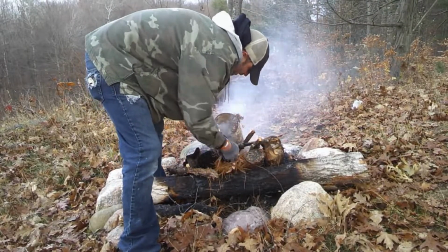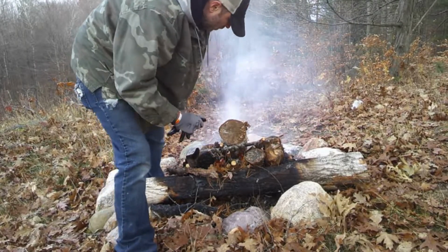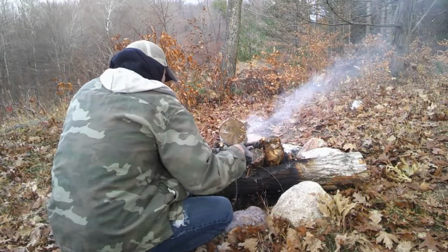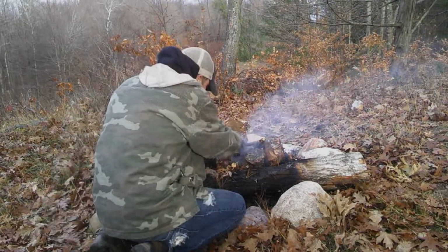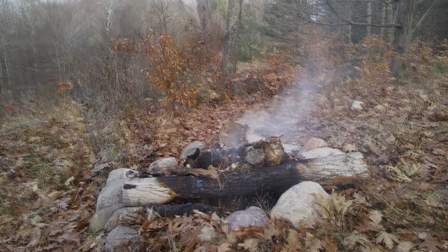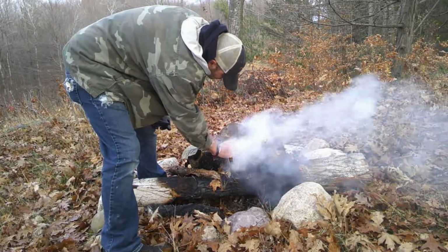Just like gathering firewood, you always grab twice as much as you think you're going to need. Pine needles are very similar. You're not going to want to be going out looking for pine needles while you have a live flame. Always keep a little bundle of that extra fuel source by your side because you never know when you'll need it.